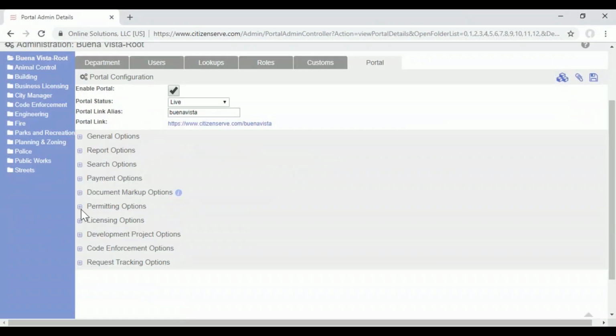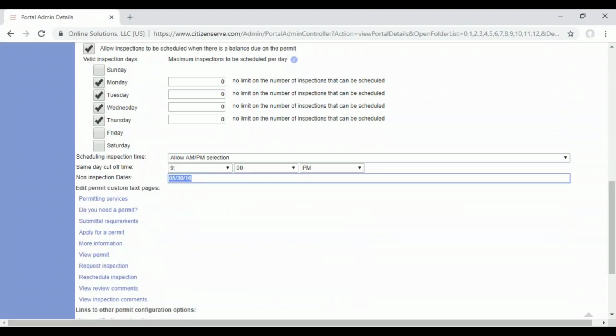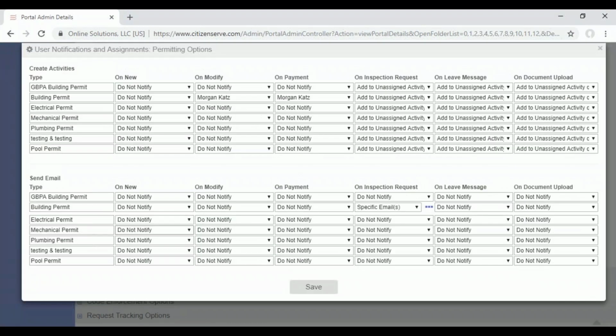So we'll go down to permitting options. And we've got options basically for scheduling inspections and kind of how we're going to do that. Non-inspection dates can be put in here. And we'll go down here to user notifications and assignments. And so this basically is, hey, for my building permit, when I get a new one, do I tell someone if I get it modified?